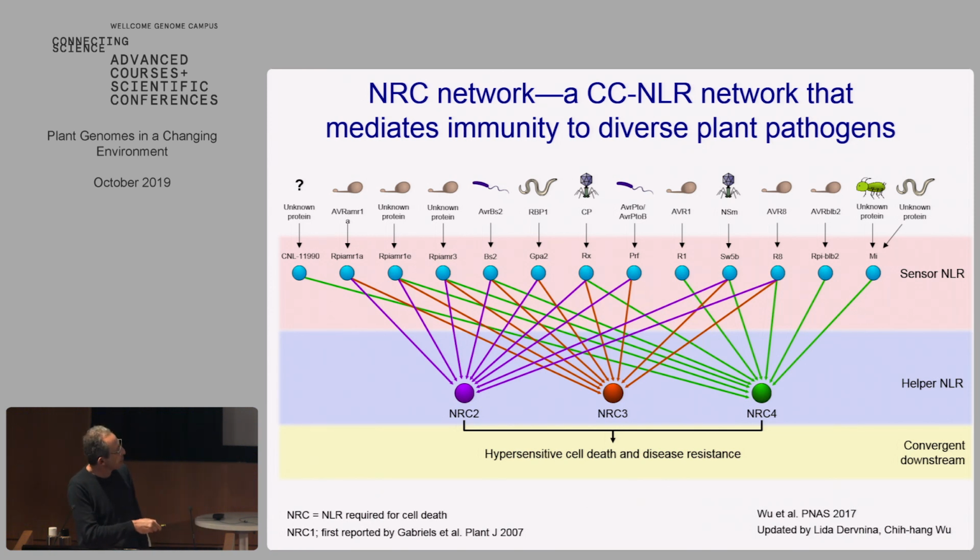In fact, the paper was published only in 2017, but this was work from my PhD student who was interested in this gene called Rpi-blb2. So my background, actually, I come to this field from the pathogen side. So we discovered a lot of effectors. Some of them activate immunity. One of these effectors is called AVRblb2. It comes from the potato blight pathogen. So we're interested in studying that. It activates an NLR called Rpi-blb2.